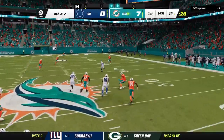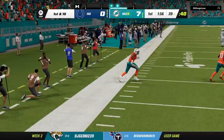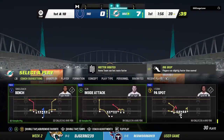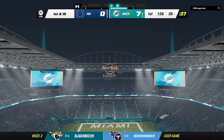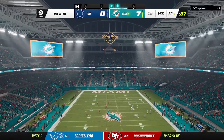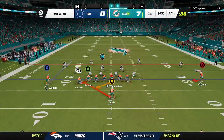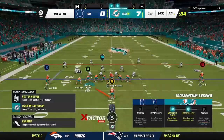And the kick's away as he angles this one for the sideline. No returning this one. It sails out of bounds, and they'll spot it right at the 20. First down Miami as they get set to start the drive.